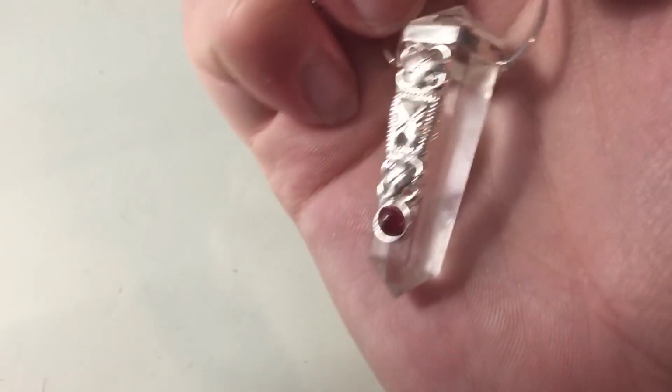This is a clear quartz point that I got recently with some little silver metal detailing down the front. It's on a fairly short chain, which I like because it's adjustable, so I can wear a choker with it, but it's also not very long. I don't know why, just long necklaces kind of annoy me sometimes. It's from Shop Dixie. I don't think they carry these anymore, but they do carry a bunch of similar stuff. And I love this one.